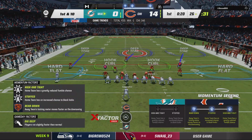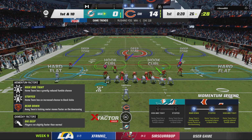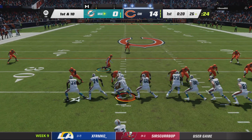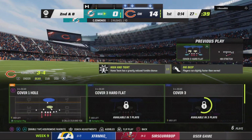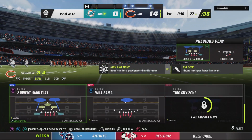The Dolphins at the line ready for their next drive. They find themselves in a good-sized hole here, and a good-sized hole early on in this game as they come up on first down. It'll be Edmonds to begin the drive. And a short pickup to about the 27. It'll be second down. 2 yards on the carry there.